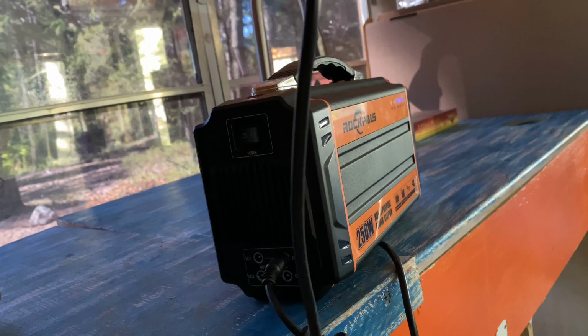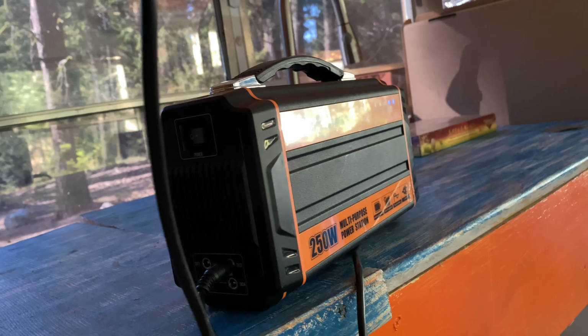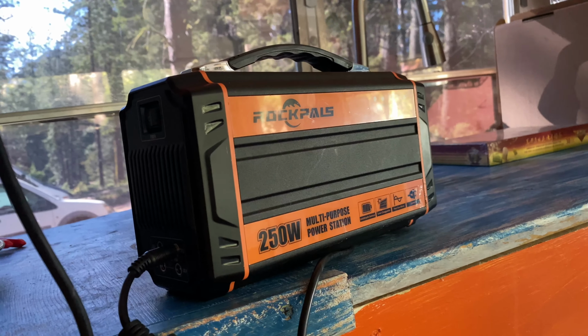So my refrigerator just runs off my little Rock Pals unit here, and it's just a 250 watt inverter. I think it's actually a 240 amp hour battery. This particular unit isn't necessarily the best unit. It was an old model when I bought it, and they were basically just trying to clear out their inventory. So even when I bought it, it was already getting kind of outdated. But it works just fine for my application.